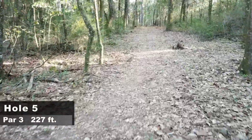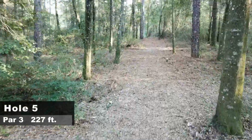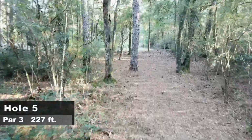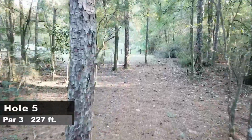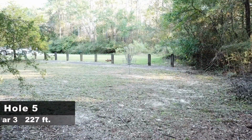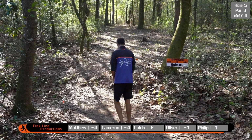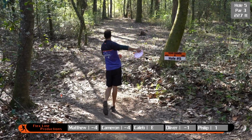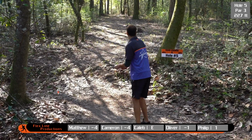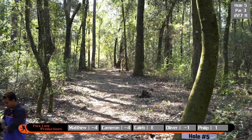You got hole 5 here, 227 feet. Definitely plays a lot farther. I pretty much threw full power mid-range to get up here. You really just want to hit the gap, slight hyzer, and just let it flip up to flat and get up here for a putt. Looks like the first mid-range of the day for Matty O. Oh, pulled a little right.